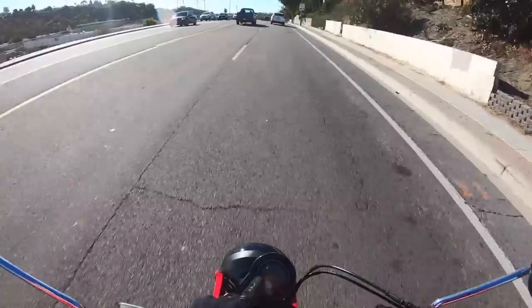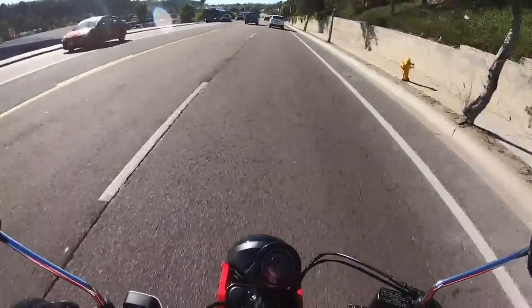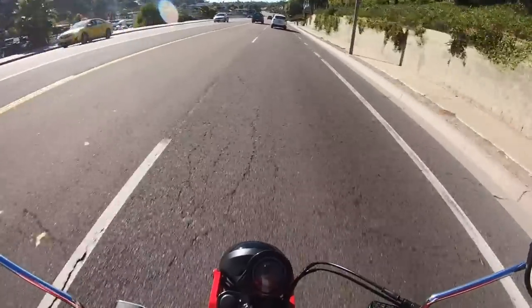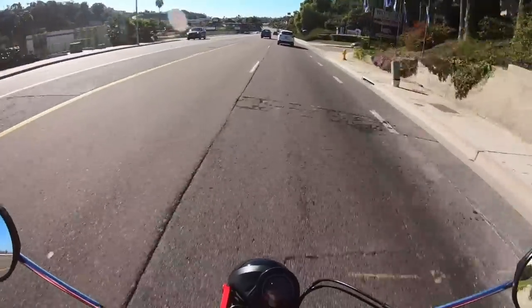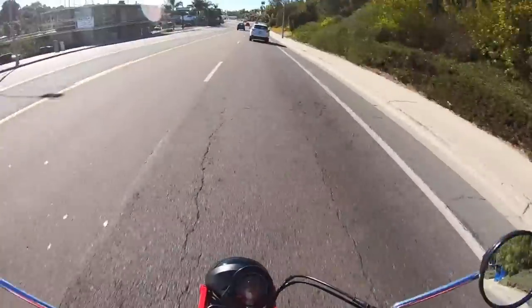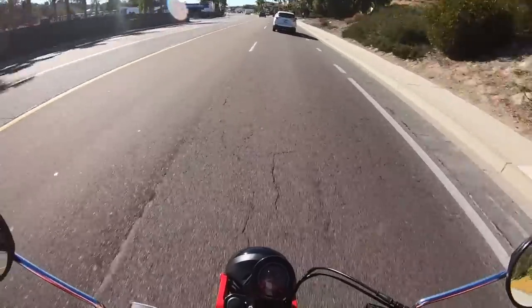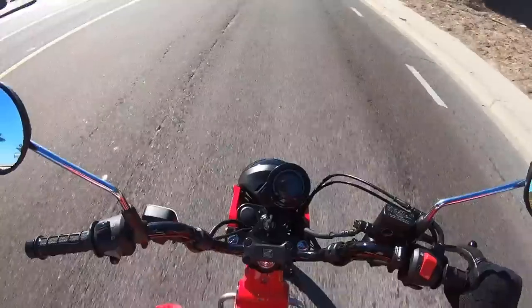I like this backlit screen. I like the white numbers on the black background. That is my favorite thing. Kawasaki really was the one who started using that type of display on its motorcycles, and some of the other manufacturers have followed suit, which is awesome. Definitely a clean look.